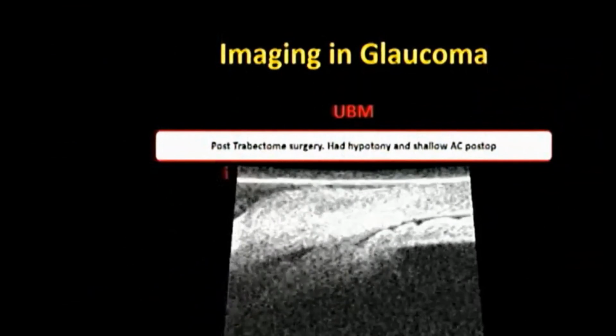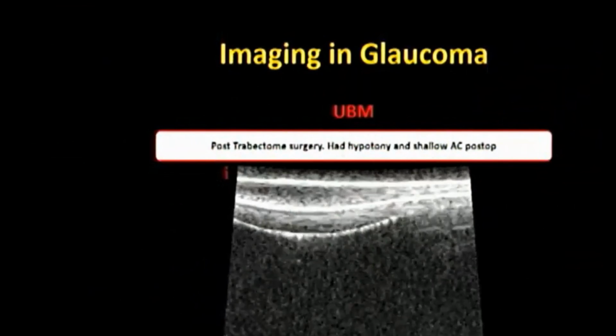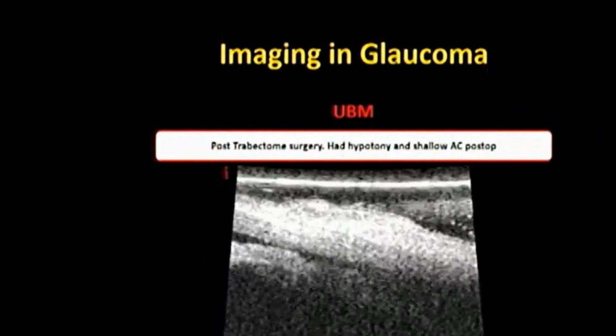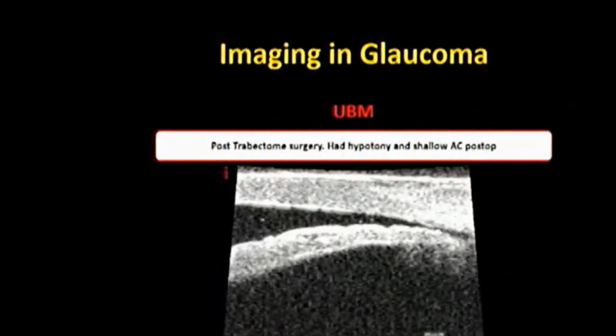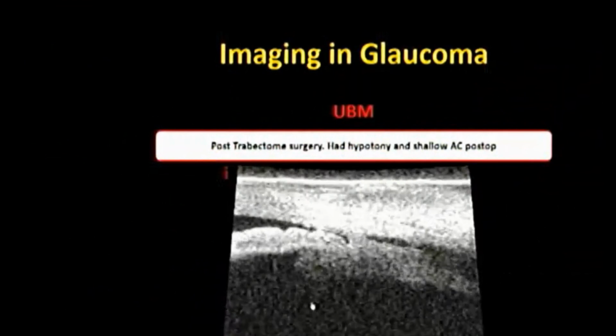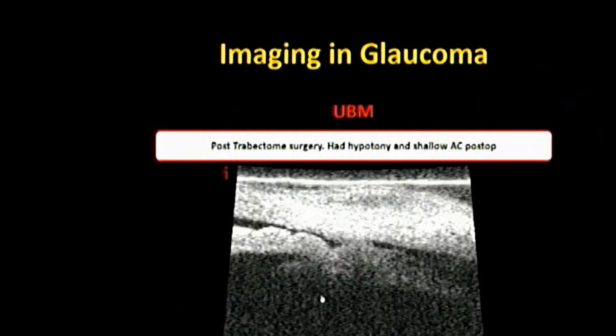Look at the UBM here. What's happening here? Have you seen the previous one? Look at the insertion of the iris here, and look at the fluid accumulating here. There is a direct communication between the anterior chamber and the supraciliary space. You see it now? That's the direct communication.